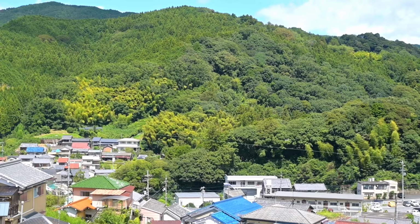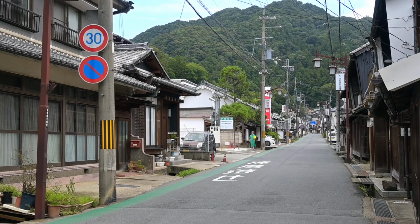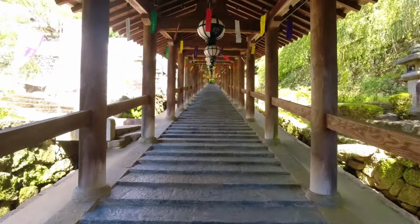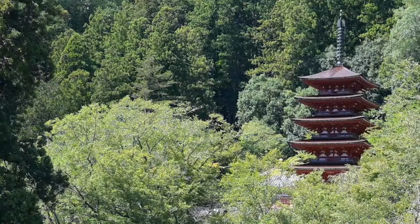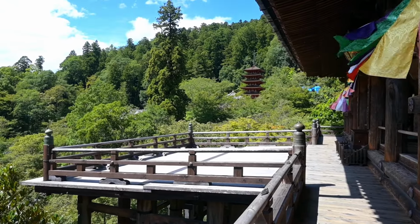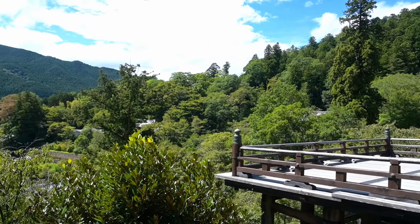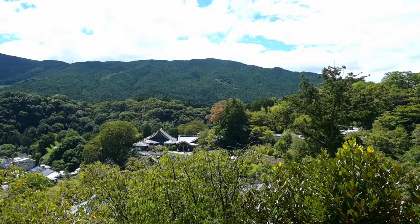Just 90 minutes from Osaka and you're dropped into an isolated village right in the middle of a valley. And that's where you begin your ascent up the side of the mountain, up through an inclined corridor until you reach the temple itself with its spectacular pagoda and a balcony attached to the main hall with incredible views of the valley below. It reminds me of Kiyomizu Temple in Kyoto, but the setting gives this place an even grander scale.